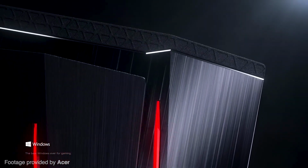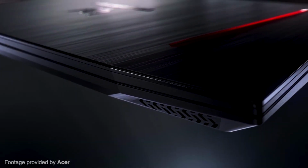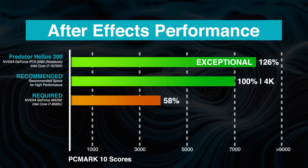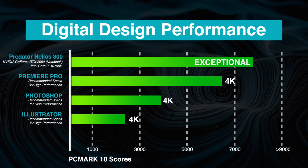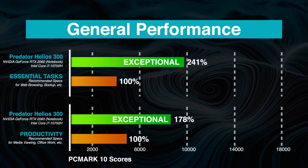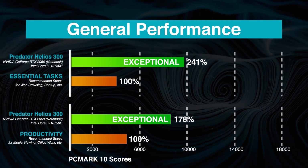The ACER Predator Helios 300 laptop receives accolades for its perfect balancing for gaming and performance, with an NVIDIA GeForce and price point. But the same reasons that make this laptop a sensation are the same that make it a great laptop for users. Based on our benchmarks, the ACER Predator Helios 300 performs exceptionally in Adobe After Effects, achieving 126% better performance than the recommended system specs for 4K quality. It also meets the heavy GPU and CPU demands from other creative work applications, such as Illustrator, Photoshop, and Premiere Pro. For general processing tasks, such as web browsing, system boot up, and media viewing, the ACER Predator Helios 300 performs very well and without issue.